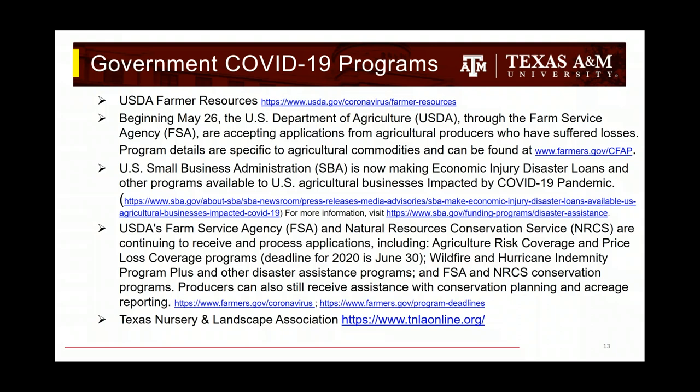And also FSA and the Natural Resources Conservation Service are continuing to receive and process applications, including agriculture risk coverage and price loss coverage programs, and other disaster assistance programs. And of course, the Texas Nursery and Landscape Association website is also a very useful resource.